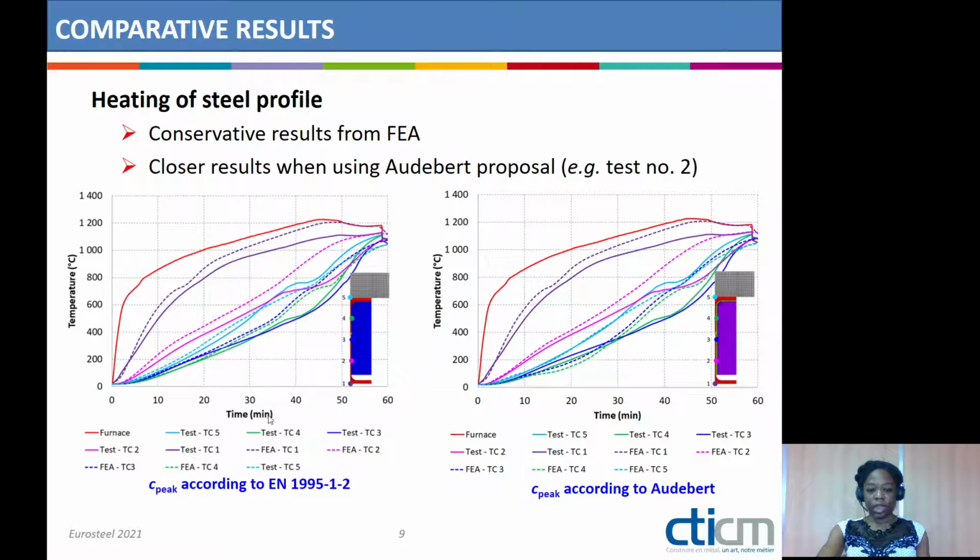And again, like for timber, we can see that when we consider the specific heat curve given by Audebert in his PhD thesis, we get results that are quite close to that obtained from the test results. For instance, on thermocouple number 5, which is on the upper side of the upper flange of the steel profile, you can see that during the first 30 minutes, the curves do lie on top of each other.